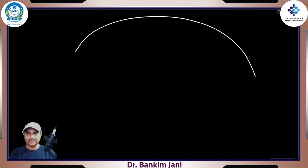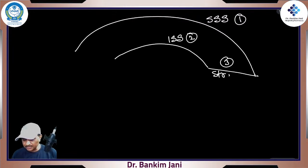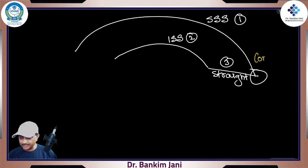Very simple diagram. We should be scientifically correct, not artistically. If you are artistically correct, well and good, but not to worry much. The first thing we draw is the superior sagittal sinus. We give it number 1. I always write this number so that you also draw in that order. Then the inferior sagittal sinus is smaller, so we just draw this. Inferior sagittal sinus, so this is 2. Inferior sagittal sinus and superior sagittal sinus will meet by one sinus, and that sinus is absolutely straight, so this one would be 3, and that is the straight sinus. This is the confluence, the point where all the sinuses will be meeting, right?